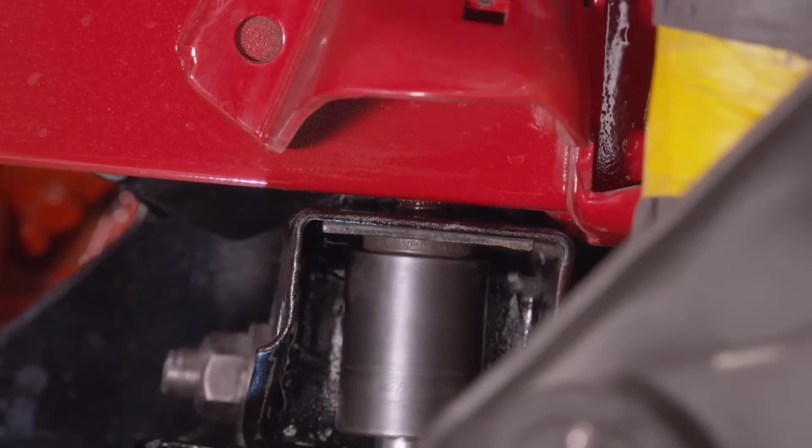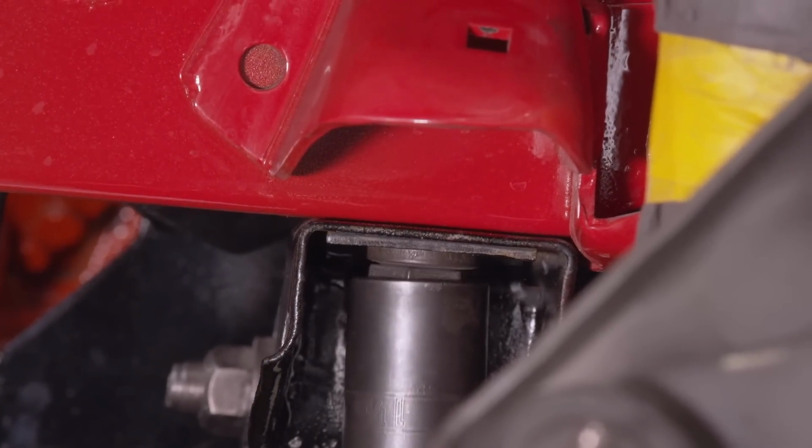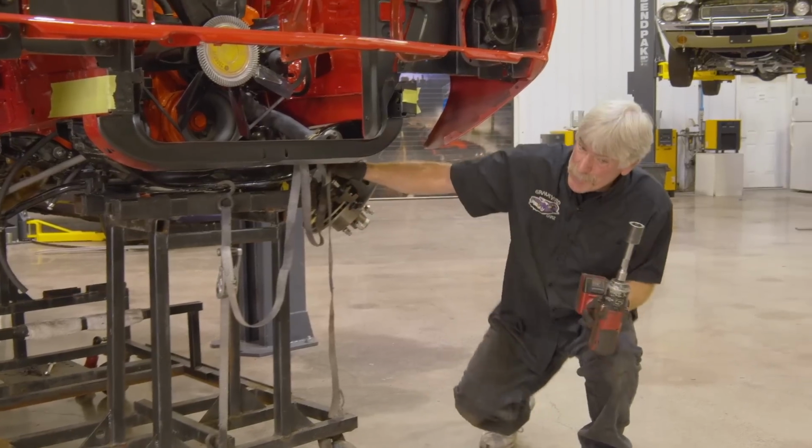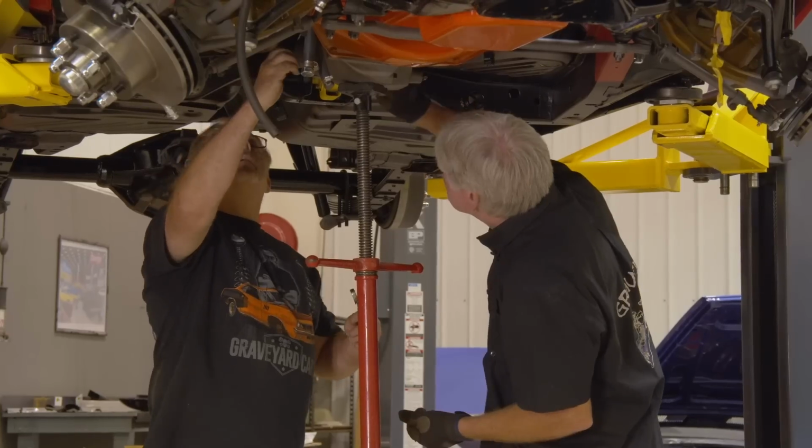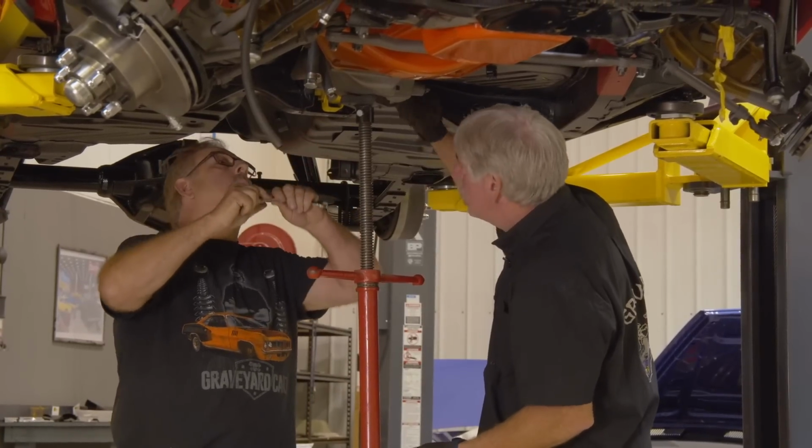Oh, beautiful. Oh, I love it, man. I like it. That was pretty nice, Mark. So we have the suspension in place on the car, all front K-member, engine, transmission, rear end, drive shaft, everything is in. I'm just going to tighten them down.